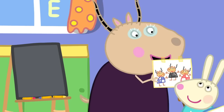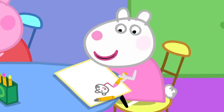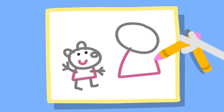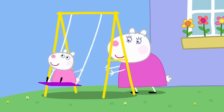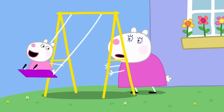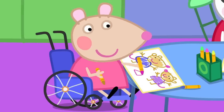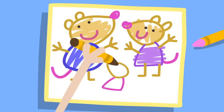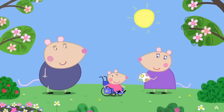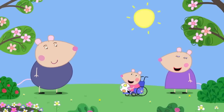That is my family. Now it is your turn. This is me, Susie Sheep. I live with my mummy. She likes to push me on the swing. Hiya, mummy! Hiya! And that is my family. I am Mandy Mouse. Here is me with Mummy and Daddy. We like playing in the park. To you, Mandy. To you, Daddy.